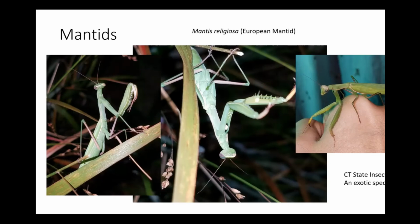Speaking of mantids, the Connecticut state insect is Mantis religiosa, the European mantis, which is kind of strange because the European mantis is an exotic species, so I don't know why it's the Connecticut state insect. But it is noticeably rarer than the Chinese mantis. In our time at Fresh Meadows, this was the only individual of the Connecticut state insect that we actually found. There are a heck of a lot more Chinese mantids than European mantids.